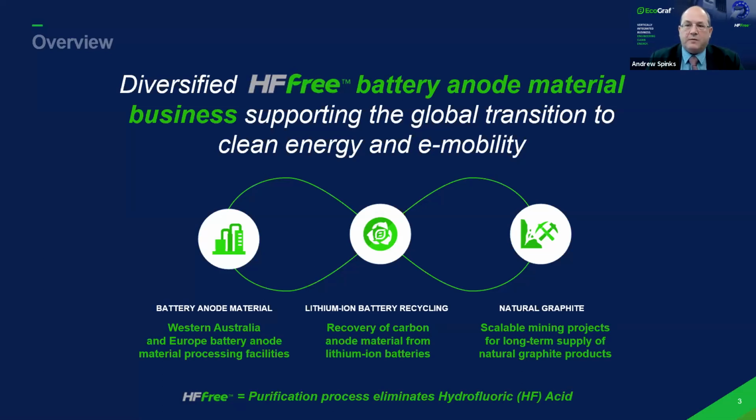Utilizing our purification process, more recently, we've developed our lithium-ion battery recycling, applying a purification process to the recovery of the carbon anode material, and that's quite an exciting opportunity for us. It's early stage, but some of the results that we'll go through today are very exciting for the company.